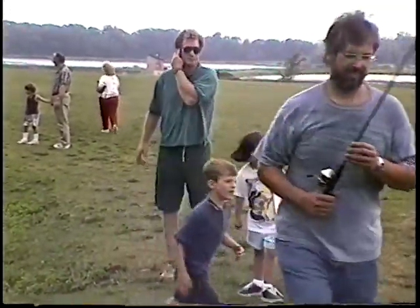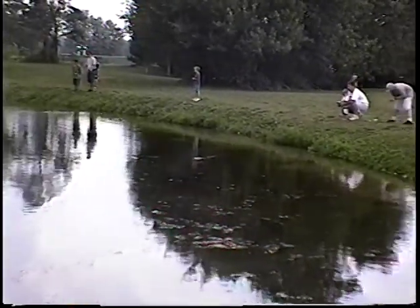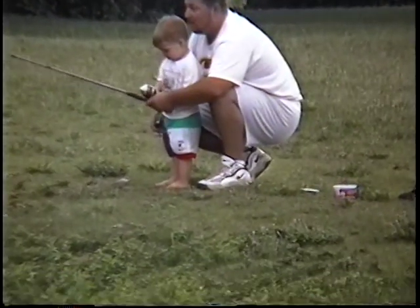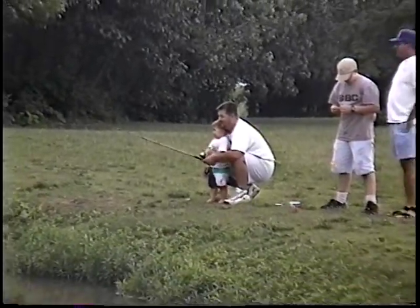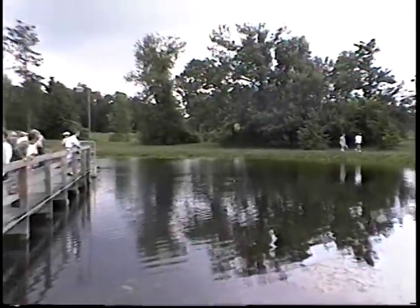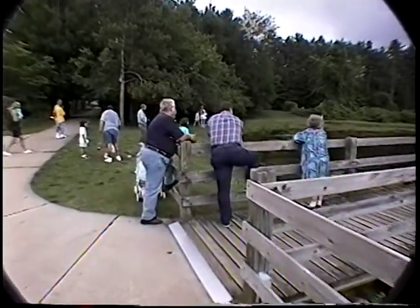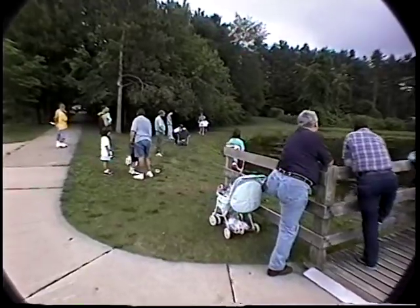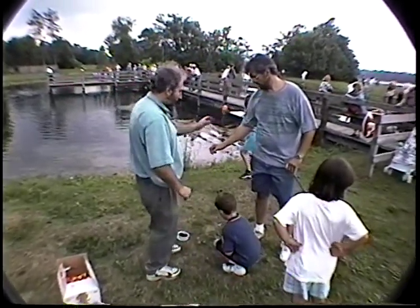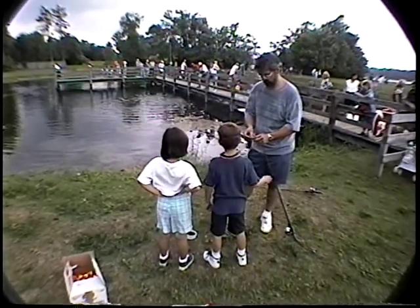The bobbers are in that box on the other side. Okay, you get the bobber, Alex. Right over here, bud. In that box, right over there. Upside down. And how about some bait? You want to put the bait on the hook? You don't want to put the bait on the hook? Why not?